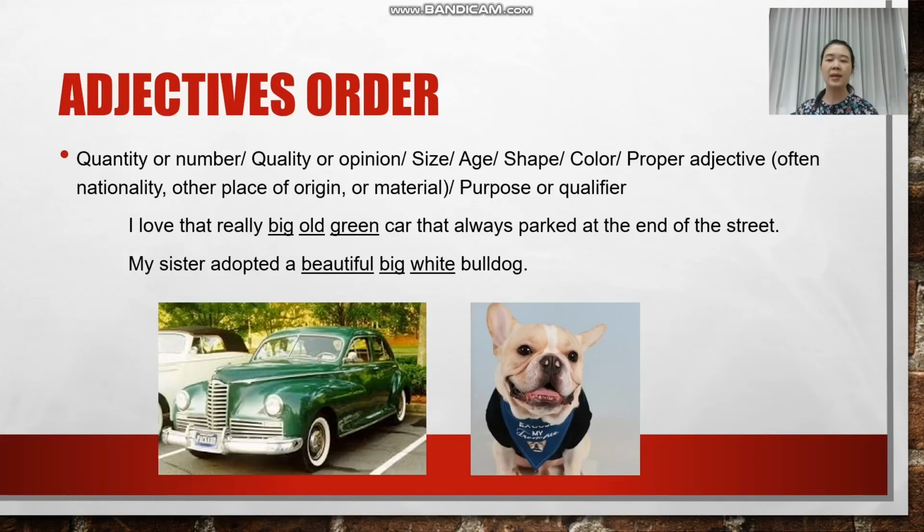The next topic is adjectives order. You can see that in one sentence we can use many adjectives together. It's not limited to only one adjective, 2 adjectives, or whatever, but actually you can use as much as you need, but it depends on the appropriateness. Maybe if you use too many words, that will be so difficult to understand the meaning of what you want to say, okay? So how can we order the adjectives?